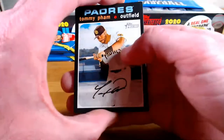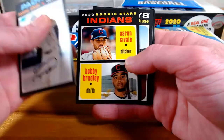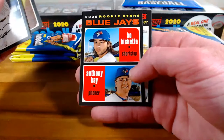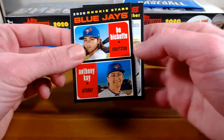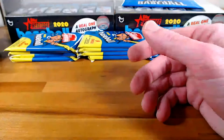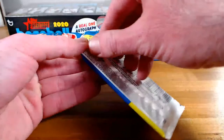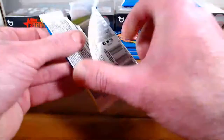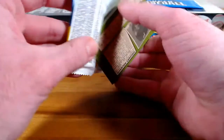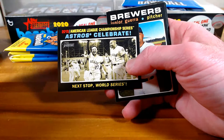Rest of that pack, Tommy Pham, Indians rookies Savale and Bobby Bradley, Kevin Biggio, Blue Jays rookies Bichette and Kay, Pedro Baez. So I don't know if those silvers count, if we'll still get an action or not. We'll probably get like the Garrett Cole in this pack or in this box. That's the most common one.